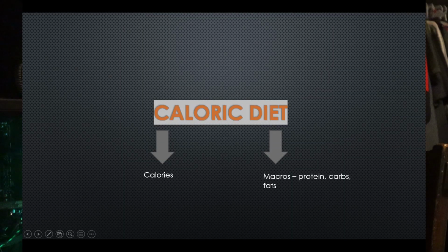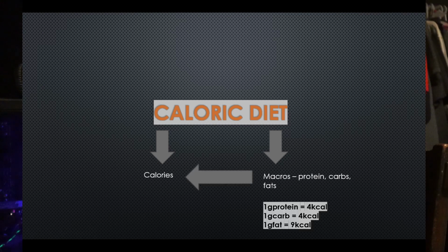Your caloric diet is just the calories and the macros that make up those calories. We're going to find the specific number of each: how many calories you need to eat, along with the macros inside those calories, to achieve your goals. You'll see a conversion chart down there at the right-hand side. Don't worry about that, you don't need to memorize it, but we will need it later.